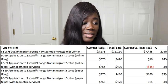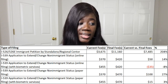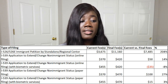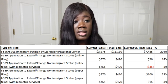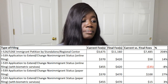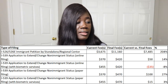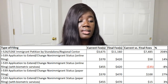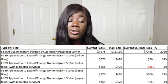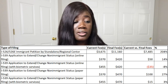Okay, so I-539, application to extend or change non-immigrant status, online filing, costs $370. So the final fee is going to be $420. So there will be a 14% increase. I-539, online filing with biometric services, currently costs $455. So the final fee is going to be $420. So that's an 8% decrease.